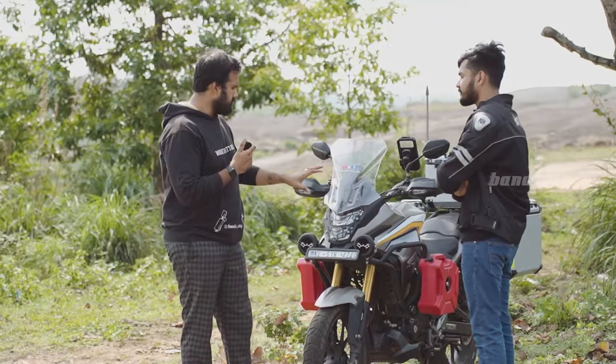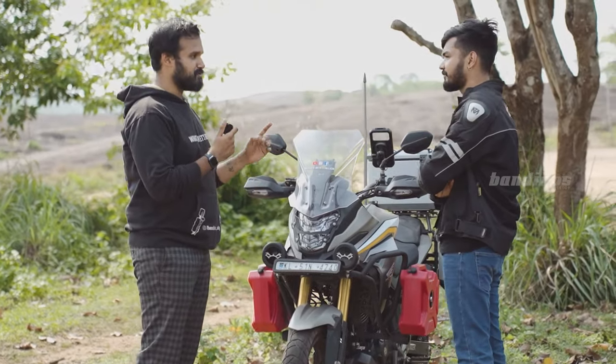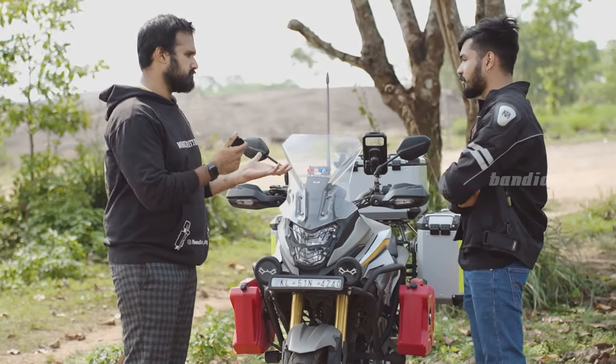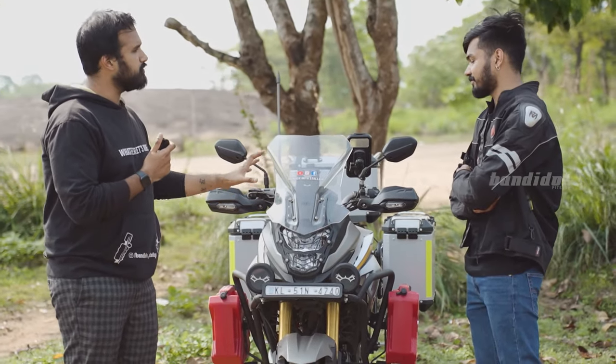Begin by checking out this visor. Since you're doing a world ride, I understand there'll be plenty of highways that you'll be riding on. Yeah, and fast highways also. So there'll be plenty of wind blast, and normally we don't have a visor for the CB200X. So that's why we have retrofitted a G310 GS visor. And this actually looks really good.